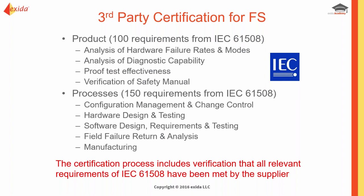Okay, and the review of that product hardware, software design, it includes the calculations of the product reliability data that's really needed for that safety system. And we usually do, or we always do, a detailed FMEDA, which is your failure mode effect diagnostic analysis, and this is constructed to determine the hardware failure rates for the different modes as well as your diagnostic coverage.